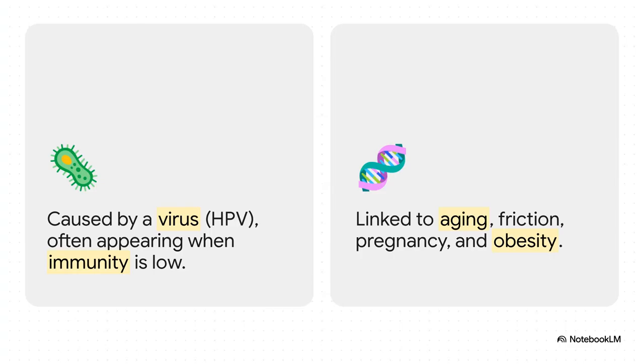So this is where their stories totally diverge. A flat wart is triggered by an external force, that HPV virus. It often pops up when your immune system is a little bit down, giving the virus an opening to take hold. But skin tags, that's an inside job. They're usually caused by things like simple friction, where skin rubs against skin, or by internal factors like aging, hormonal changes in pregnancy, or conditions like obesity and diabetes.